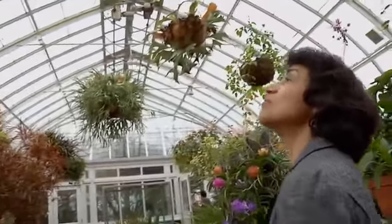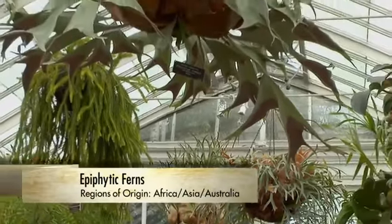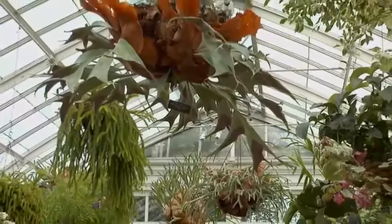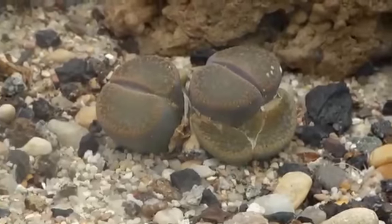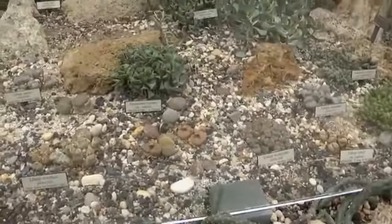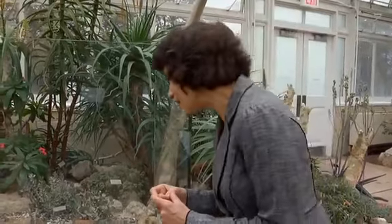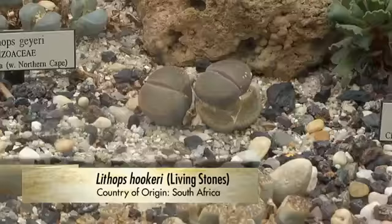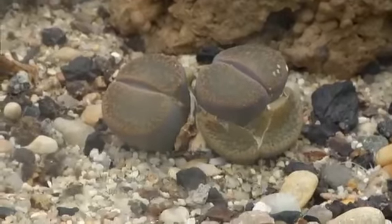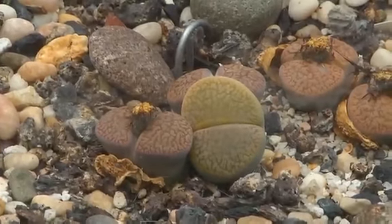So these are epiphytic ferns that grow up on trees in the tropics. Many of them are from tropical Africa, Madagascar, that region. These are living stones that live among rocks in a South African desert, so they grow very arid and a little bit of a challenge to grow. It's two leaves together as the plant grows. If you look down at it, you will see these two little fat leaves that are colored, and you can tell the species apart by the colorations of each leaf. And then in the middle of them, the flower comes out.